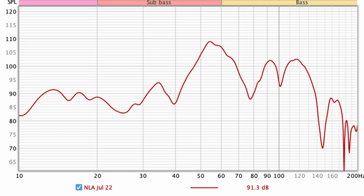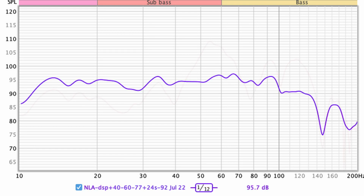So the single in-wall required a little more finesse than my dual subs, but as you can see here, the Next Level flattened out really very nicely and took advantage of room gain to the max with usable bass down to 15 Hertz and below. Yeah, 15 from an in-wall.